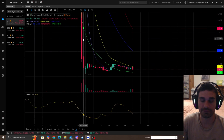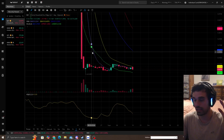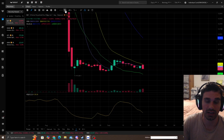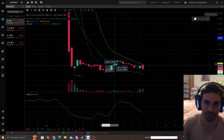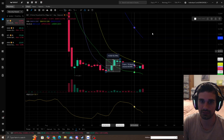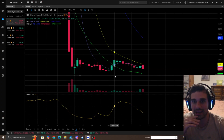So the first target for me when I played this initially was an EMA 5 target, and it actually gave way more than that, and was a nice, beautiful area here. From the lows here to here, this was a 43% move. Very nice gains. I'm not looking for anything massive.